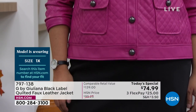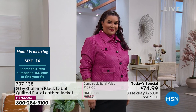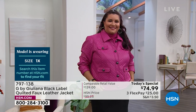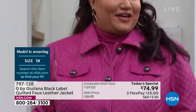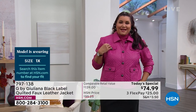Annette is joining us wearing the dark fuchsia, which we are now down to extra small through large, 1X, 2X, and 3X. Annette, you're wearing the 1X, right? I am wearing the 1X. You changed from the black to the fuchsia. How did that change your mood? I feel like I'm a bit cheerier, a little perkier, because of the fuchsia.